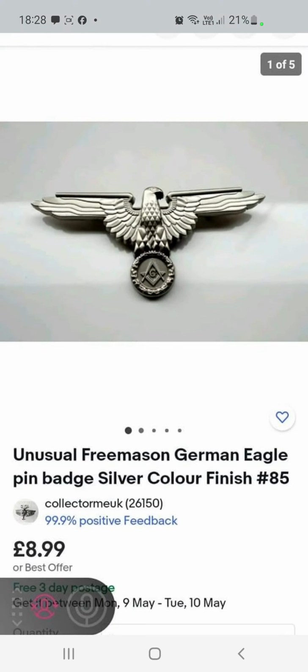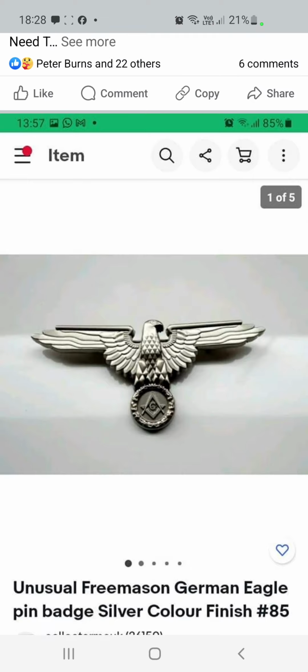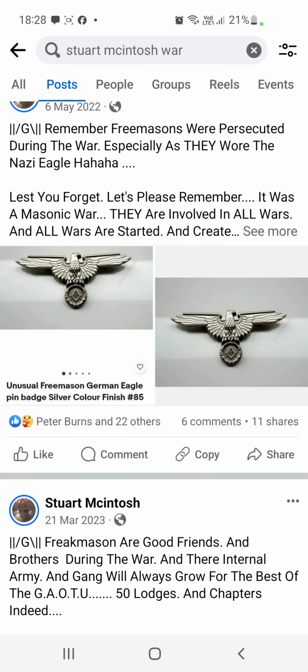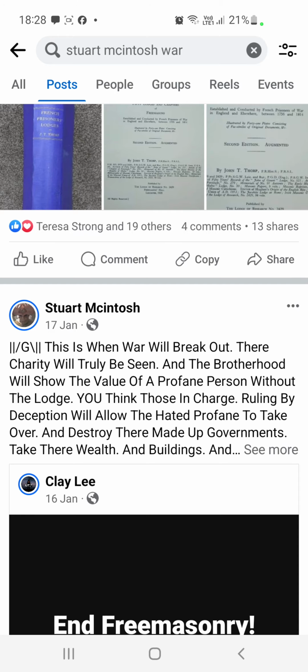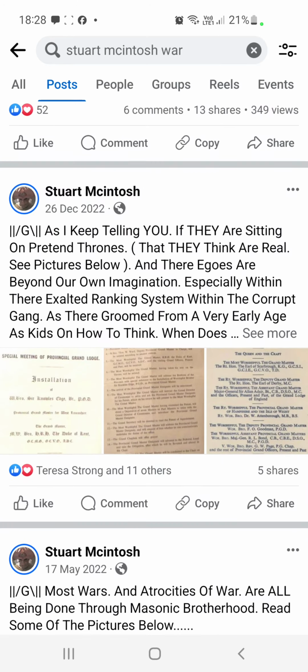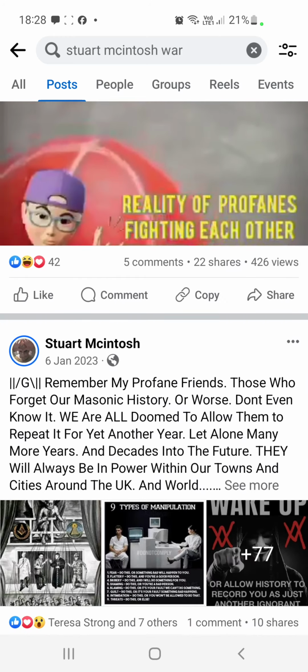Look, even in Germany, look. There's your German, look. And what do we see on there? Germany, German Eagle, Freemason German Eagle. So the Freemasons were well in with everyone, within Japan. It's only Masonic wars. Established company. It's just Masonic wars over and over again.